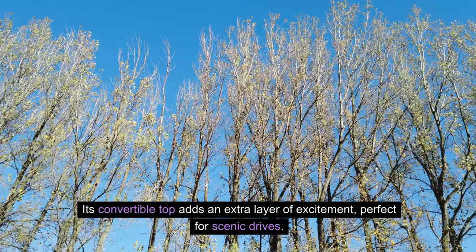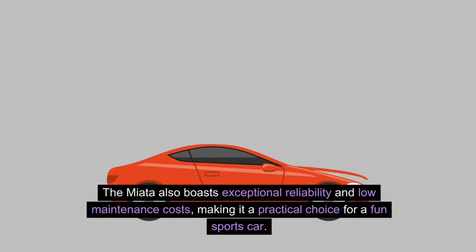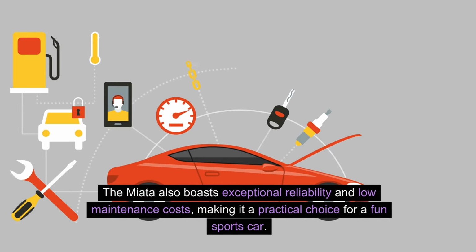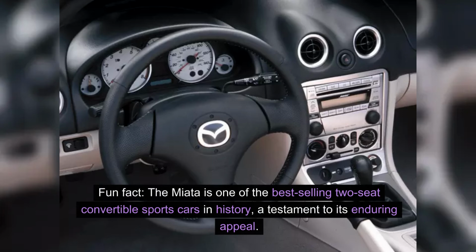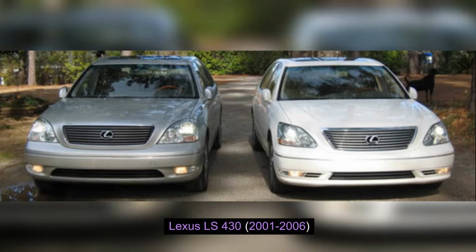Its convertible top adds an extra layer of excitement, perfect for scenic drives. The Miata also boasts exceptional reliability and low maintenance costs, making it a practical choice for a fun sports car. Fun fact, the Miata is one of the best-selling two-seat convertible sports cars in history, a testament to its enduring appeal.